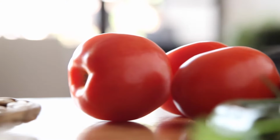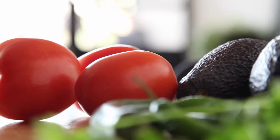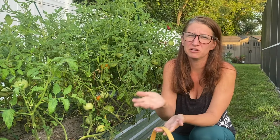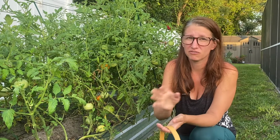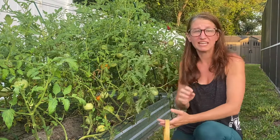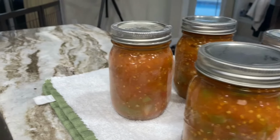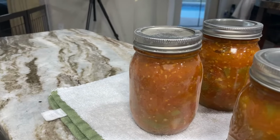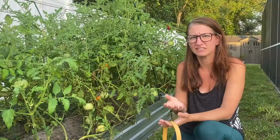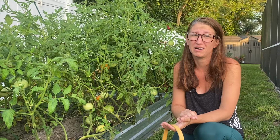Known for its exceptional taste and meaty texture, San Marzano is a classic Italian variety that thrives pretty well in our climate. It's perfect for making sauces. This one is my favorite to grow for canning, especially tomato sauce. It's thick and it's meaty. San Marzano grows quickly and with high productivity. It's pretty easy to find seeds for this, and if you're lucky, you might even be able to find transplants at a big box store.